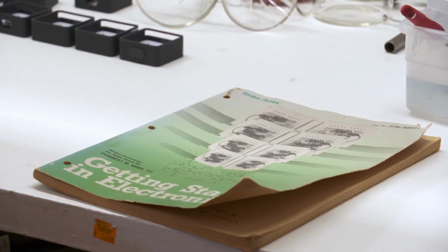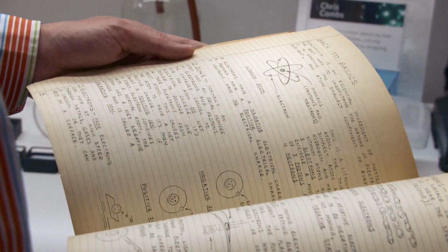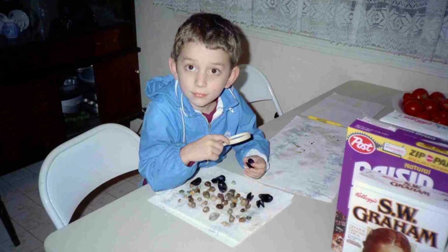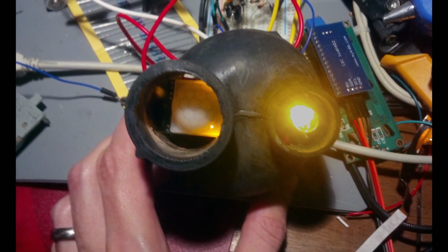When I was maybe 8 or 9 years old, my dad gave me this electronics book. It's a fabulous book. It's a great way to learn electronics. But on page 3, it gets into the structure of the atom. When I was a kid, this was too much for me. So I looked at this book and was very impressed and set it down. In 2013, as a New Year's resolution, I started learning electronics again.